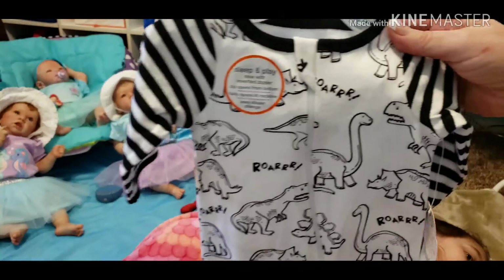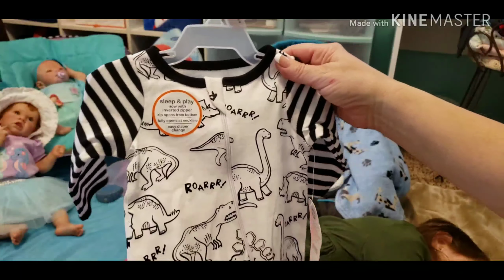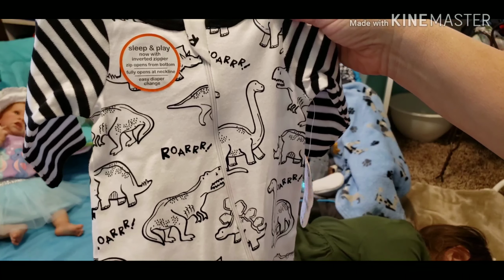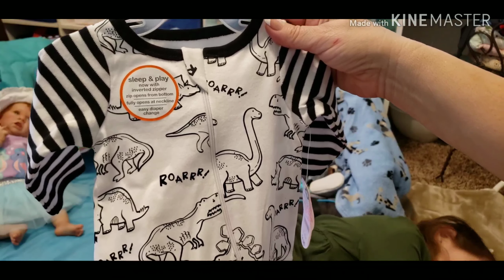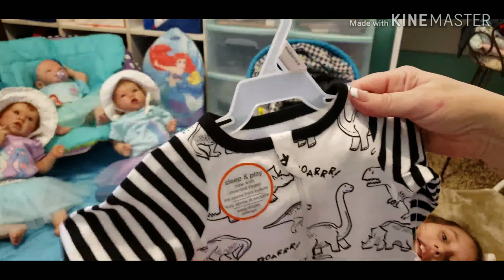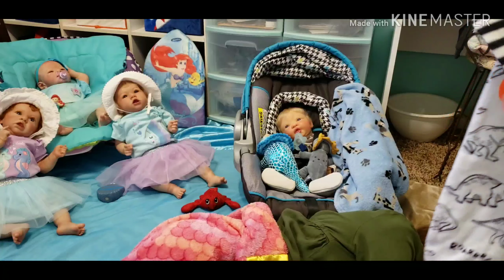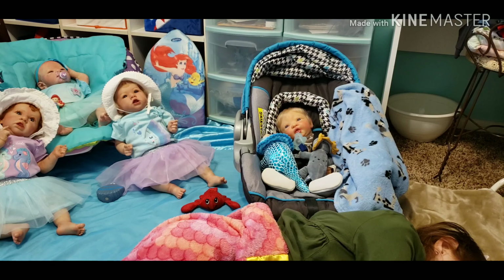Okay, here are some more dinosaurs for Mr. Daniel. This one's black and white, and it has dinosaurs all over it in black and white. And it says roar all over it. And the sleeves are black and white striped, and it's trimmed out in black. Is there anything on the butt? Nope, nothing on the butt.